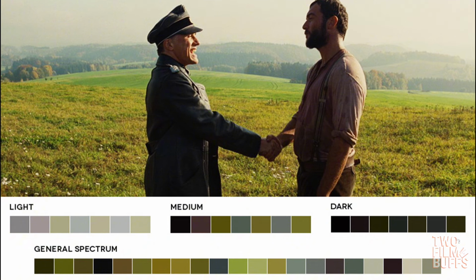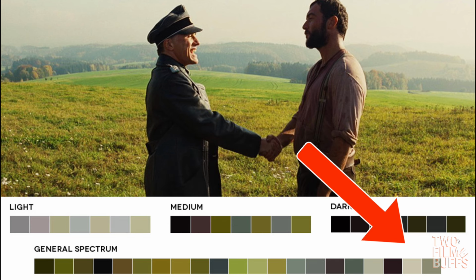Obviously, as I can show you here, it is broken down in between light, medium, dark and the general spectrum. So first of all, the lights are coming from the right side of the screen where the French farmer is. The mediums are obviously set in the background of the screen, and the darks are set where Hans Landa is. And personally, I would call the general spectrum of the colours army/war colours, to obviously fit somewhat with the theme of the movie and the scene.